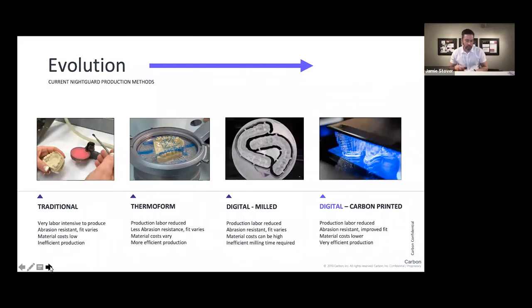So if we take a look at how night guards are made, here are the four main ways. There could be a couple of others, but if you prescribe a night guard today and send it out to a lab, these are about the four main ways they could be done. There's the traditional method, which I'm going to show you in a little more detail in just a second.